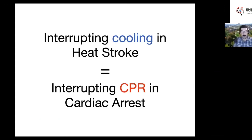Interrupting cooling really is like interrupting CPR in cardiac arrest. The cooling is what is saving their life. So we all know how damaging it is if we interrupt CPR. And we all know now that the priority is high quality chest compressions. And we don't want to interrupt high quality compressions for the sake of transport. The same exact thing is true with heat stroke cooling.